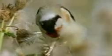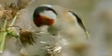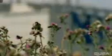Like other finches, the goldfinch is a seed eater, but it specialises in extracting delicate seeds from thistles, groundsel, knapweed, burdocks and dandelions. The goldfinch is also particularly partial to teasels.